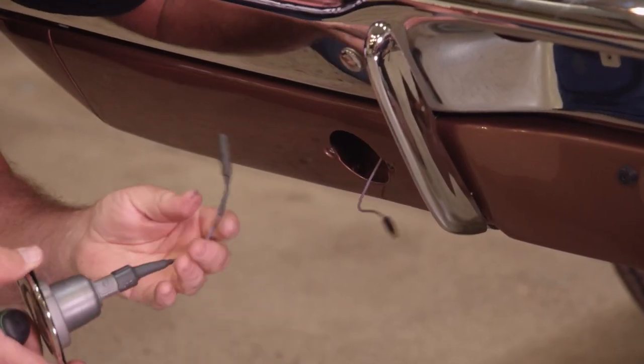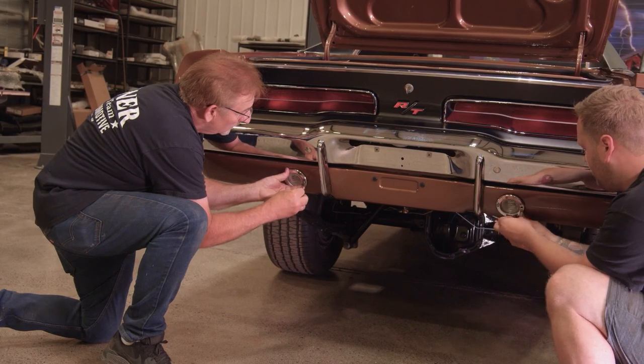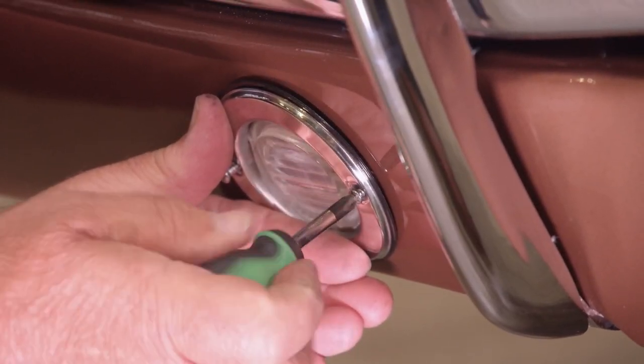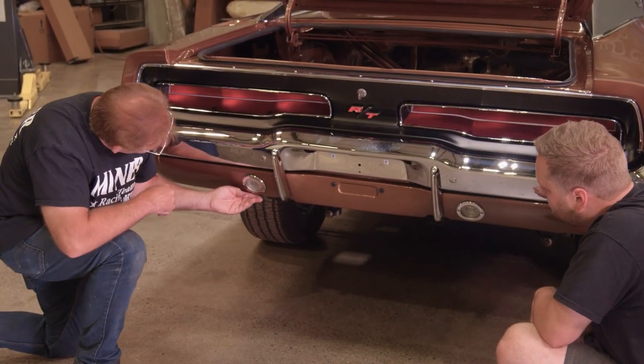You'll notice that on the reverse lights, there's only one wire going to them. That's because the housing itself grounds through the body. So when you put those two screws through that stainless steel, the body of the backup light is being grounded by the car, and all it needs is a power source.